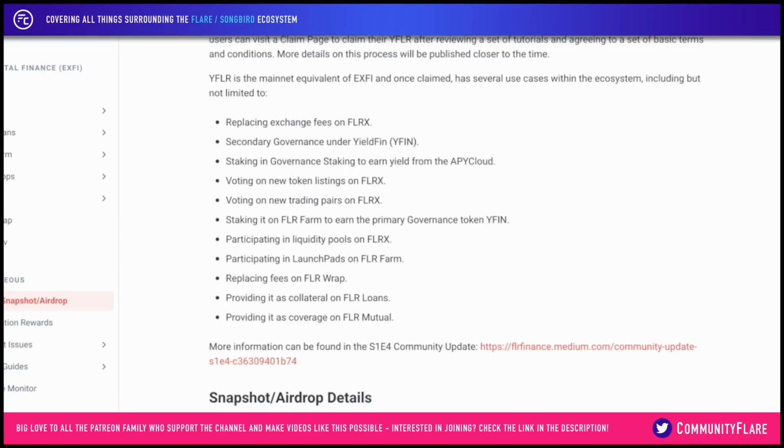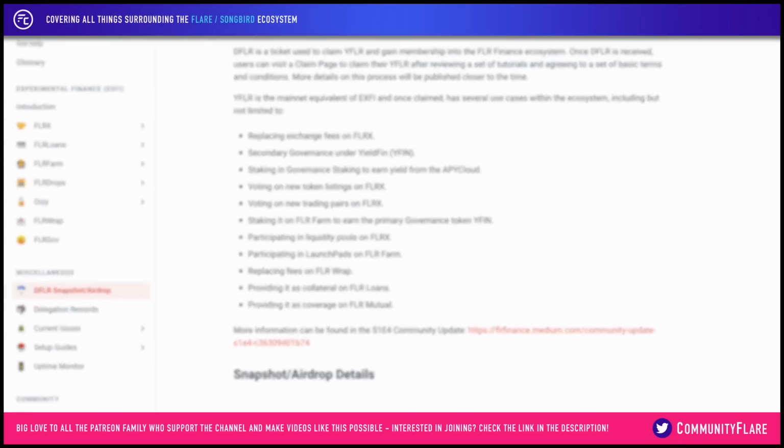You're going to be able to stake this in governance staking to earn yield from the APY cloud, and I think this is the best feature. You're going to be allowed to vote on listings on FLRX and also different trading pairs. Stake it on FLR Farm to earn the primary governance token, that's YFIN. You're going to be able to participate in liquidity pools, participate in launch pads on FLR Farm, replacement fees for FLR Wrap, providing it as collateral for FLR Loans, and finally providing it as coverage on FLR Mutual.